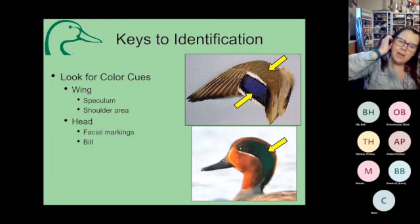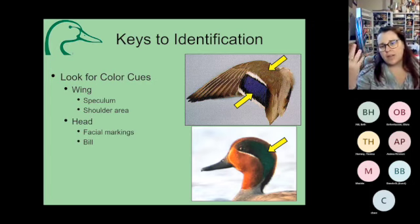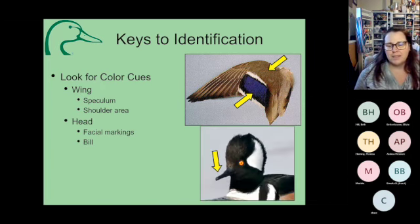But most of them have these different color cues on their wings. And then you can also look at their head. A lot of times bill shape and head shape are keys. Sometimes you can identify a duck just by looking at the profile on the water, how high it's sitting in the water, how low it's sitting in the water, and then looking at its face there.